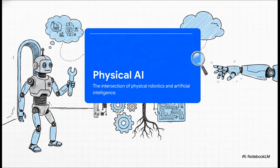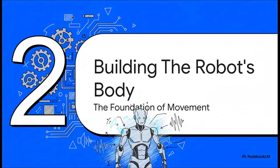This all comes down to a concept called physical AI. Think of it as the marriage of a physical body and an intelligent mind. Traditional AI lives in the cloud, just processing data. But physical AI lives right here with us, navigating our hallways and responding to its surroundings in real time. All right, let's start building.